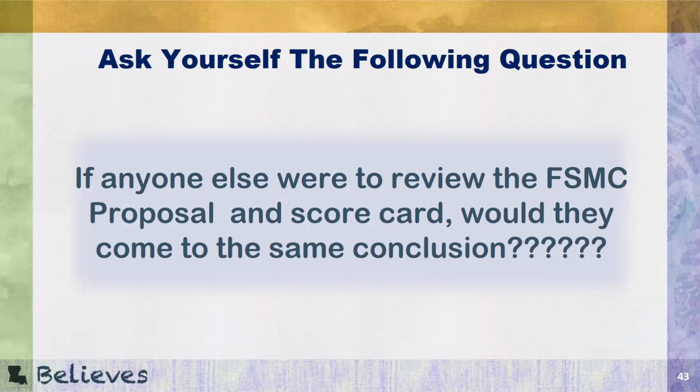As I said before, you must provide adequate justification to award the contract to a food service management company. The state agency has not been receiving detailed justification for awarding to one food service management company over another. As you can see through the information provided in this training, choosing the right FSMC requires some work. Again, as a committee, you must be able to answer yes to this question. If anyone else were to review the FSMC proposal, the proposal summary, and the scorecards, would they come to the same conclusion as you did? If not, you have not provided adequate justification, and the state agency will return the scoring forms. This could postpone the award of your contract.